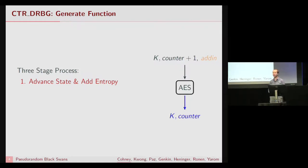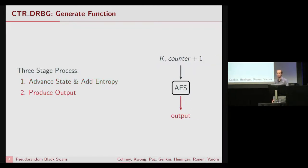The generator works in a three-stage process. In the first and third stages, the counter is incremented and encrypted along with any additional entropy, if the implementer has chosen to use any, under the block cipher, the output of which is used as the new key and the new counter.